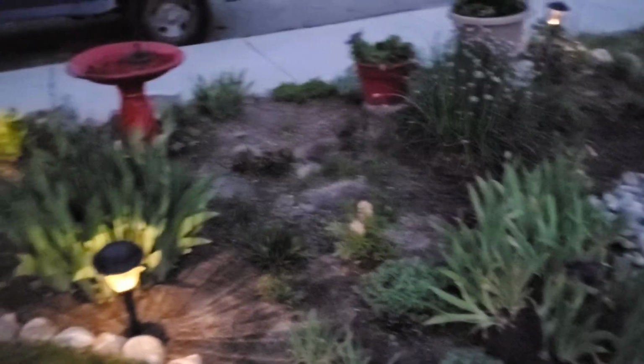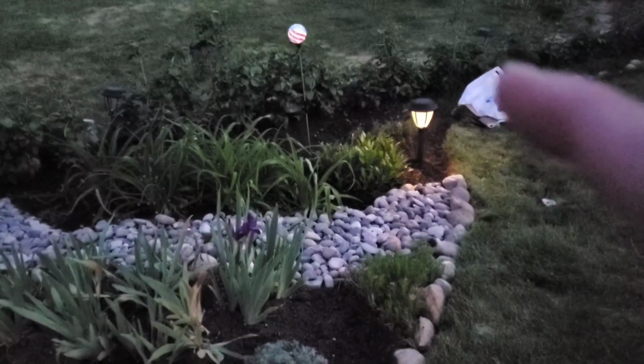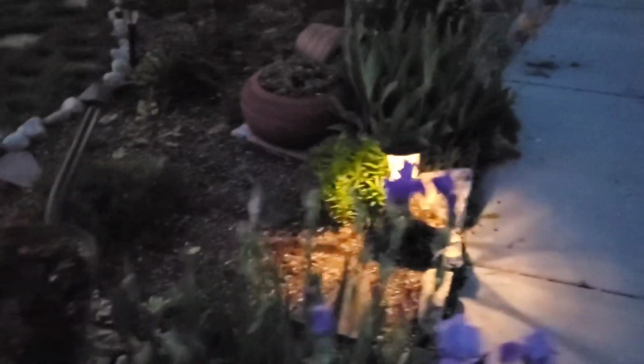But some of the lights are on, some of them are not. I don't know if this American flag one right here is actually working. I think you can see this one right here is lit up, but it may not be dark enough. It may not be charged enough yet. And absolutely love it. See, like this light right here is not on yet. I haven't been home to see which ones are actually working and which ones aren't.